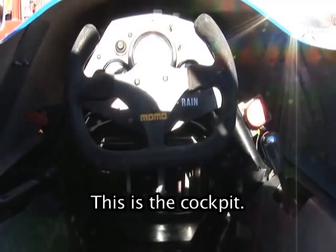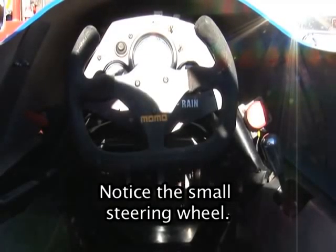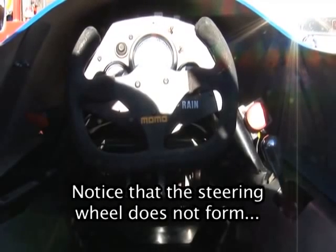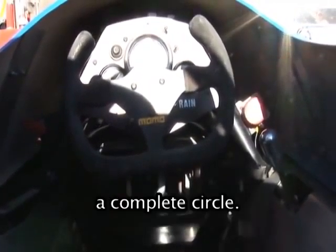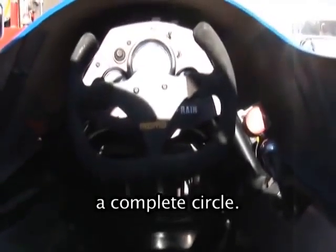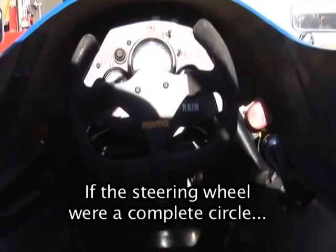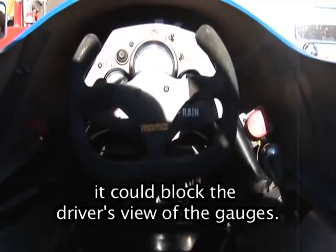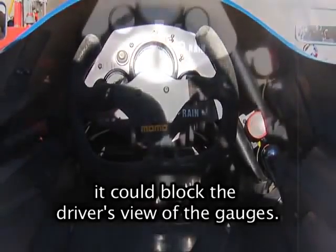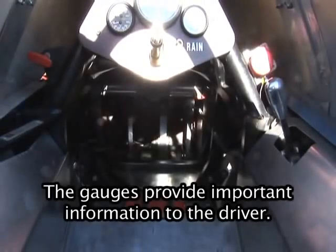This is the cockpit. Notice the small steering wheel. Notice that the steering wheel does not form a complete circle. This allows the driver to see the gauges. If the steering wheel were a complete circle, it could block the driver's view of the gauges. The gauges provide important information to the driver.